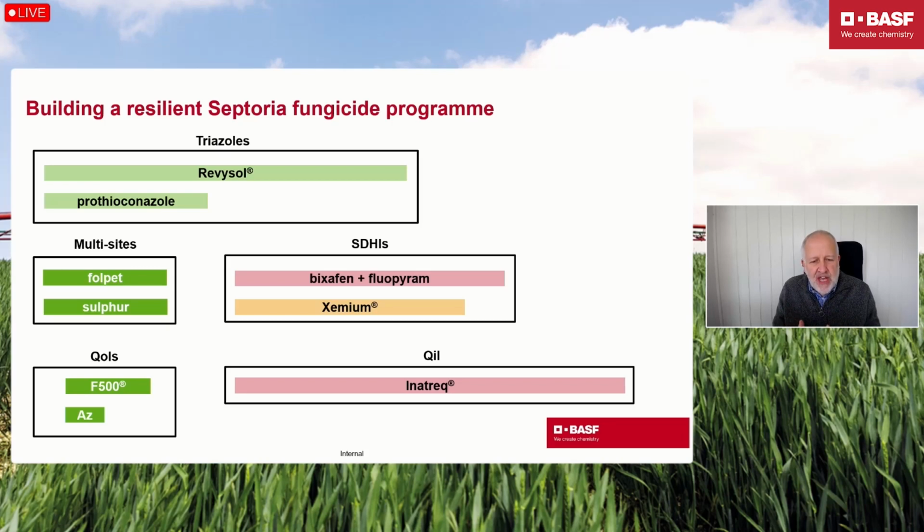And then the QIIs. Now, the QIIs, there is no detected insensitivity out there. No one has yet found any isolates of Septoria for insensitivity to that, but there have been some lab studies that have discovered that it can happen. So nature tends to win. So at some point there is likely to be some insensitivity come, and there's every chance that that will move certainly much more rapidly than the triazoles if it does come. But the good news is today there isn't any insensitivity out there. So that's an active ingredient we should be using and should be building into our programs.